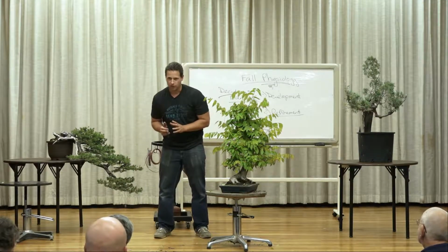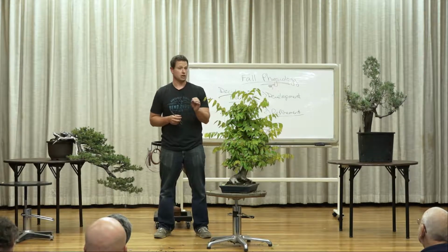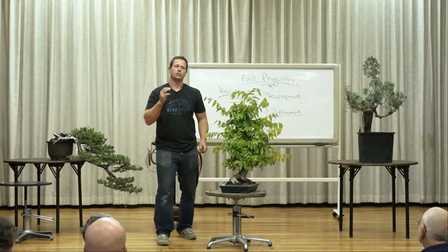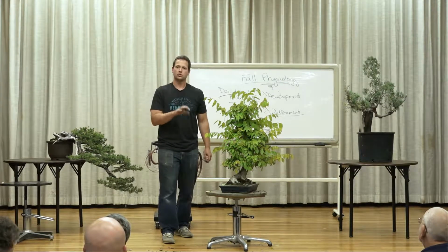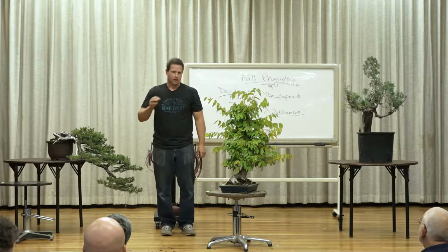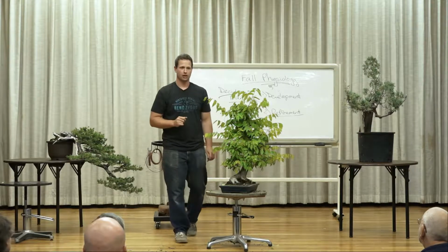Again, coming back to fall. Fall is about nuances, right? If we understand the nuances, we can accomplish a more and more refinable tree. If we don't understand the nuances, we can cause our trees to be highly susceptible to the worst possible damage just by doing things out of the act of not knowing, right? Tonight's going to be one of the best nights of bonsai you guys have had, because now you have this knowledge to take home and apply, okay?